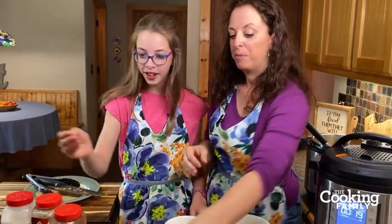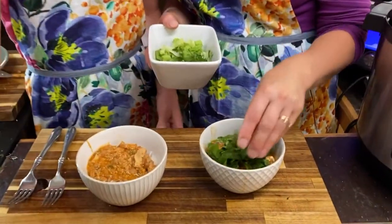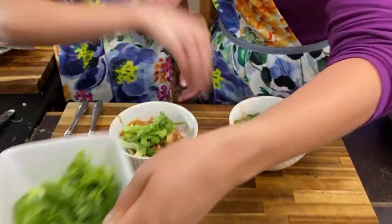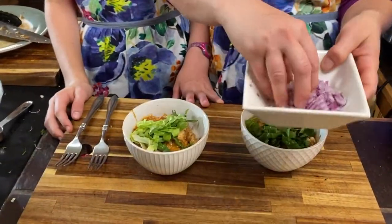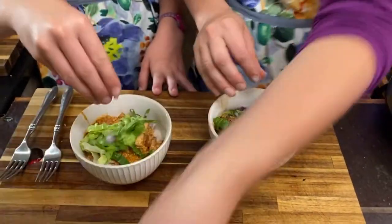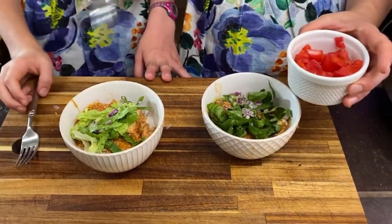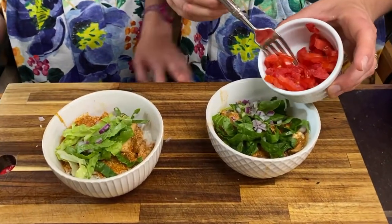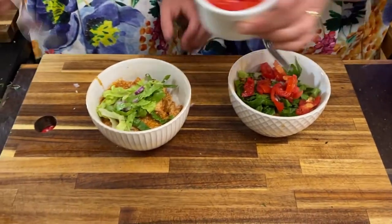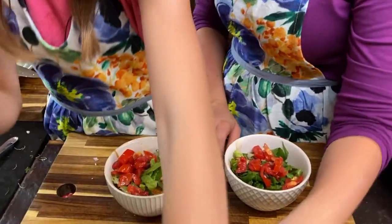Okay, so I'm gonna put on a little bit of romaine on top. Then it can be kind of my salad on top. And I'm gonna do just a tiny bit of raw onion. Love that. Tiny bit. And I don't love raw onion. That's the only thing. Yeah, but just get a few pieces. It's just not my favorite. Some yummy diced tomatoes. And there you go. Yummy, yummy. All of it is yummy.